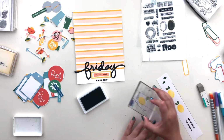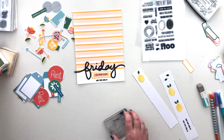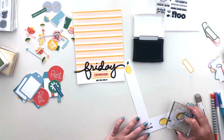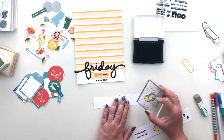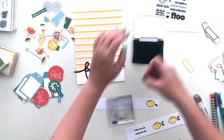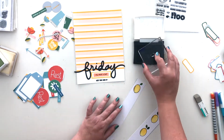So I'm just trying to get this leaf to stamp the best way I can. I had to use an eraser just to prime it a little bit because it was not stamping fully, like you weren't getting a good impression, but by just running an eraser over the top of it, you kind of prime it and get any residue off of it, and then it's stamped much better. So now I'm just stamping the outline of the lemon in black, just trying to line it up best I can by eye. I don't have a fancy stamp alignment tool, and I found that I don't really need one unless you're doing super complicated buildable stamps. Just lining it up by eye seems to work fine for me.